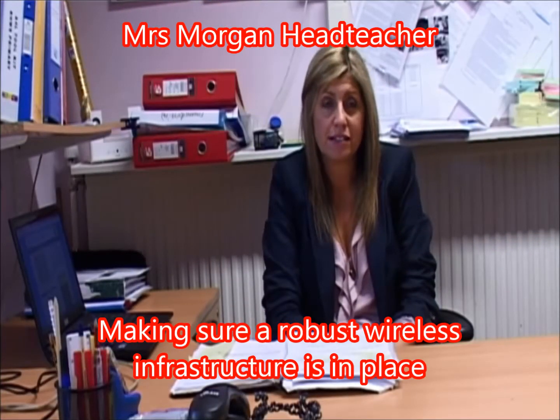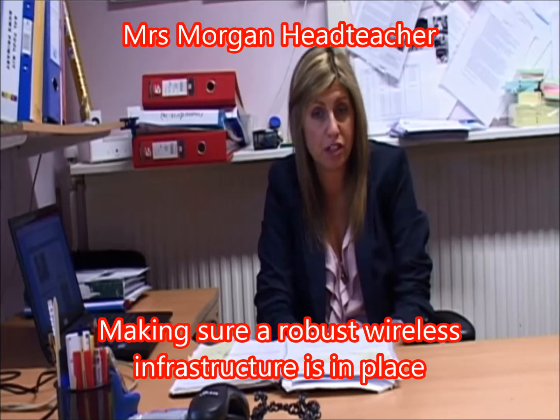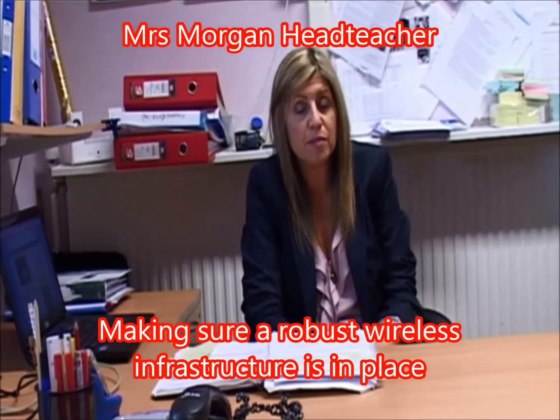Off the back of the success of developing Google Apps for Education, we developed our vision for the school, and that's taken quite a lot of thought, quite a lot of collaborative working, but we've got now a vision of where we'd like to become completely cloud-based. In order to facilitate that, we've had to make sure our infrastructure is really developed. So we've increased our bandwidth, working closely with the authority. We've been able to increase our bandwidth, and we've increased our Wi-Fi capability. We're now very happy that we have a very solid base to build on.